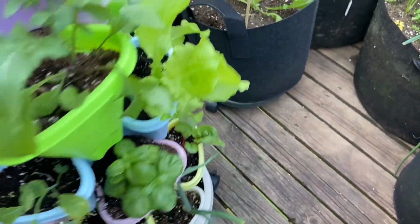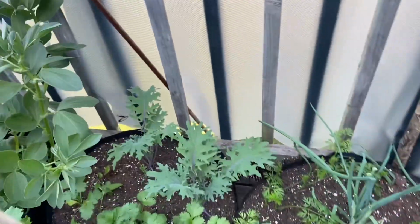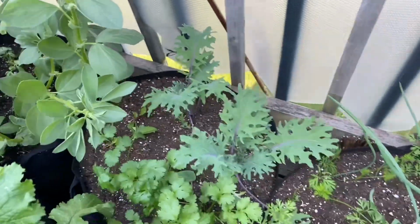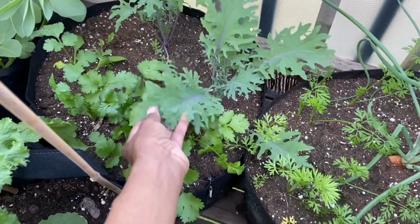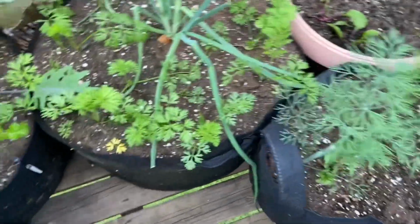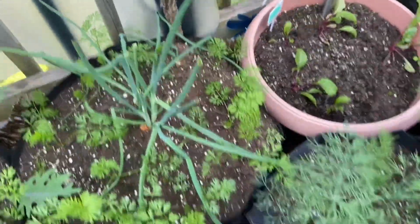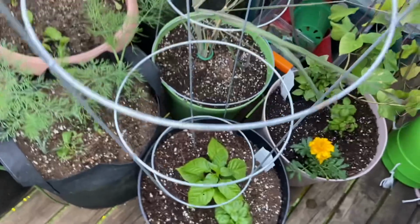And I put some lettuce, spinach, all sorts of plants, even Swiss chard and kale inside. These are the best looking kale I ever grown since I've been doing gardening. I think like 10 years ago, I finally found out the secret of growing them.